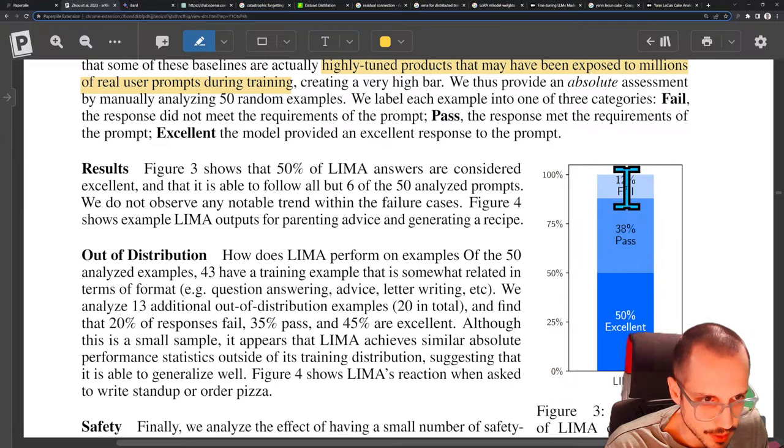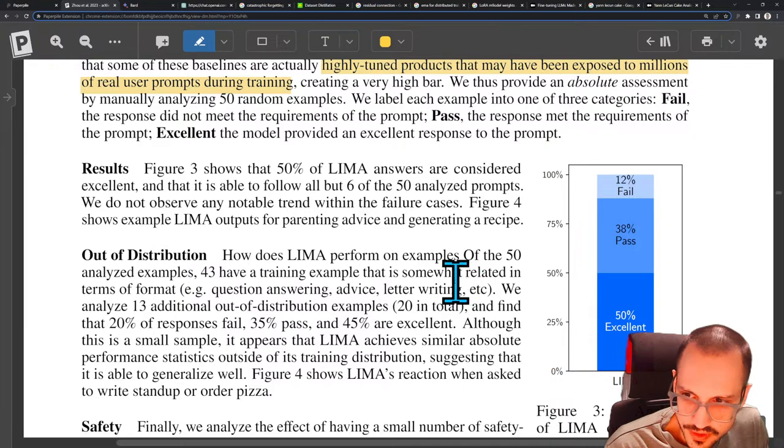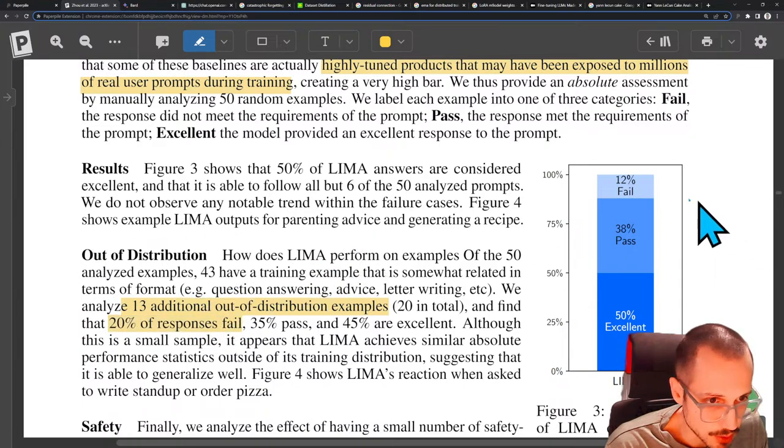Okay, so this is more what I was saying, where I want to know how good or how bad the actual response is, not whether it's slightly better or slightly worse than the GPT-4 answer. Here they're telling us that 50% of the time you actually get a very good answer, and only 12% of the time do you get a terrible answer. Out of distribution, 43 are somewhat related. We analyze 13 additional out-of-distribution examples and find that 20% of the responses fail. So obviously if you have an out-of-distribution example, you're going to get a higher failure rate.